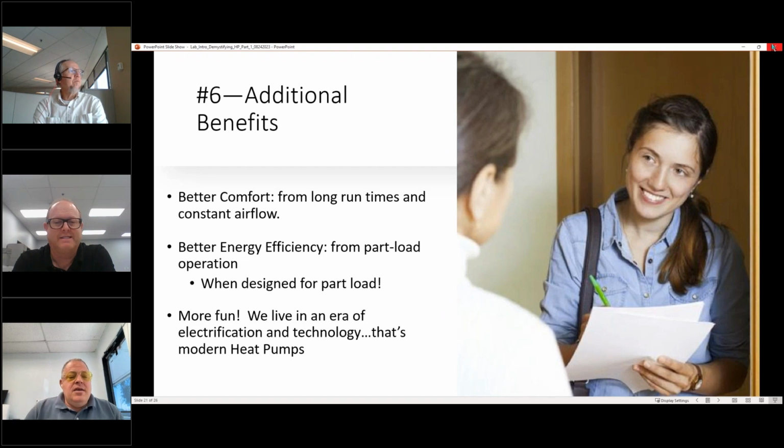Yeah, last but not least, there are these additional benefits that we've hinted at. And so maybe because we only have just a couple minutes left, we will just say that there's a big difference when this equipment is properly selected for the application and then installed well, and the customer is taught how to operate it and use it efficiently. Without a doubt, they provide better comfort and energy efficiency. And I think we've talked a lot about that, so I'm not going to say that.